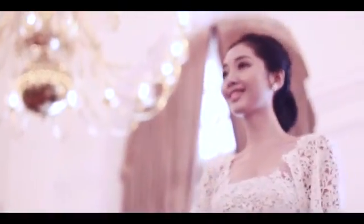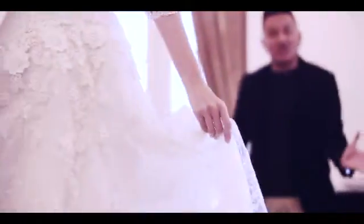But the beautiful part of it is the soft silk organza fabric right here that actually makes it very, very dreamy. If you're going to do a pre-wedding shoot and you're doing it outdoors with the light shining from behind, it actually adds a softness and sheerness to the look.